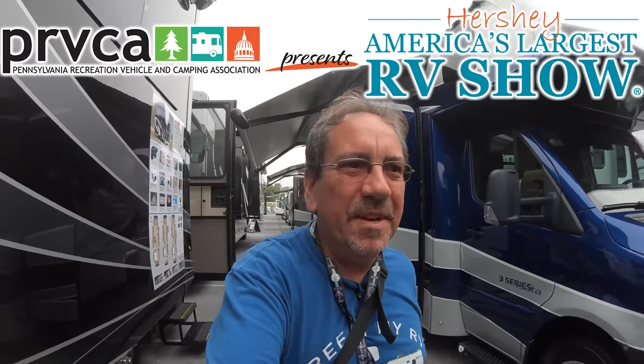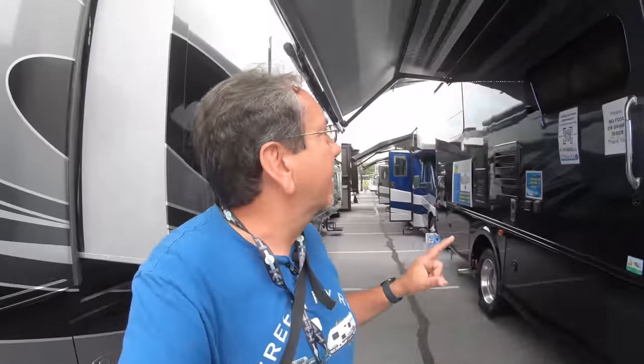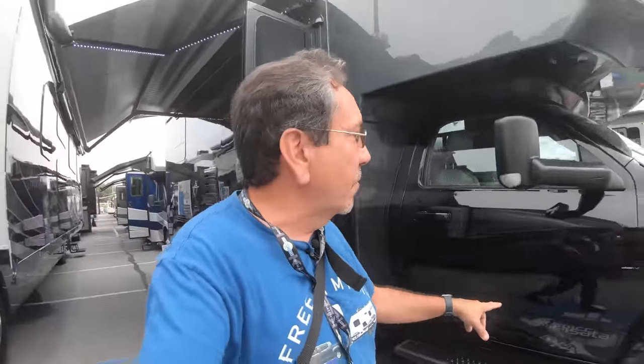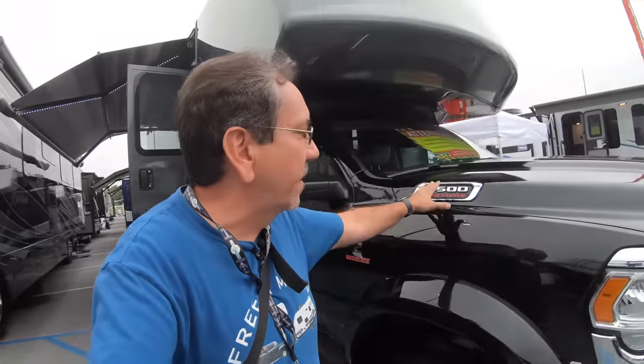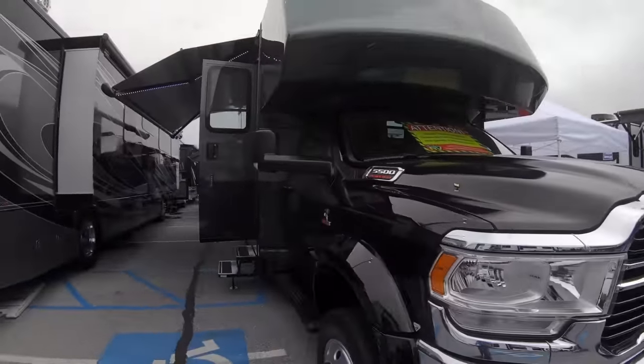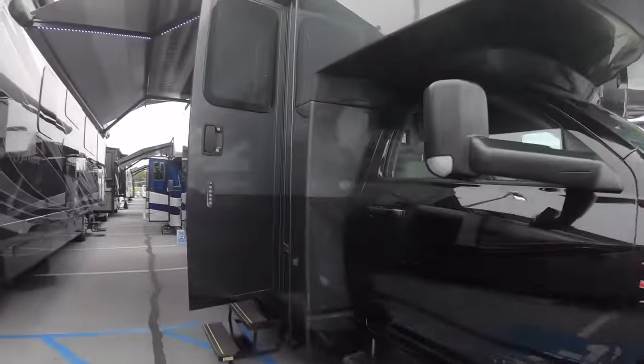Hello everybody and greetings from the 2021 Hershey RV Show once again. And a lot of you, I know, are interested in Super C's. And here we have a Dynamax 5 Series, and this one is on a 4x4 turbo diesel 5500 heavy duty here. Let's check it out.